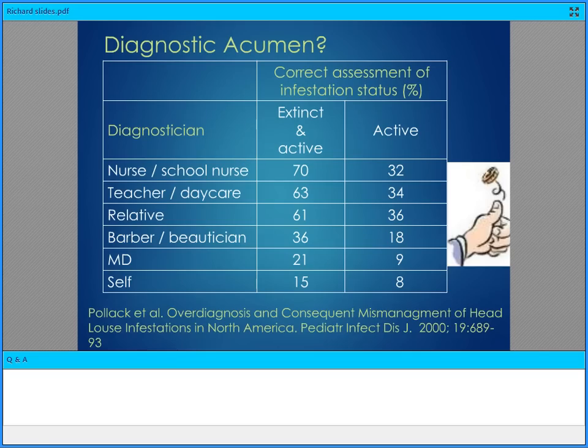Next. School nurses tend to correctly spot evidence of a head louse infestation far better than do other folks. Even then, only about 70% of the items they believe represent a louse infestation are truly of louse origin. To make matters worse, in fewer than half of these cases, the objects were merely relics of long extinct infestations. I can't think of any other medical test that would be accepted with such dismal statistics. So why is it okay for head lice?